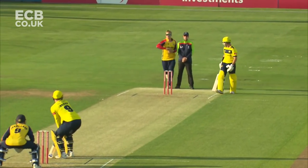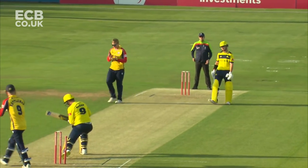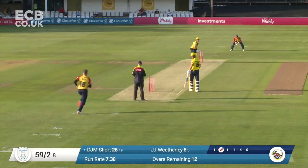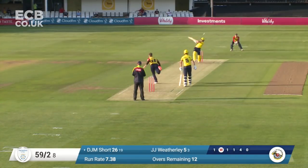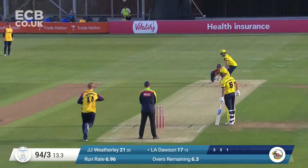That looked like a quicker ball to me. His slider, what they call the slider. He doesn't try and spin it, pushes it through. Sam Cook back into the mix for his third over. Oh, has he got a top edge there? Yes, he has.